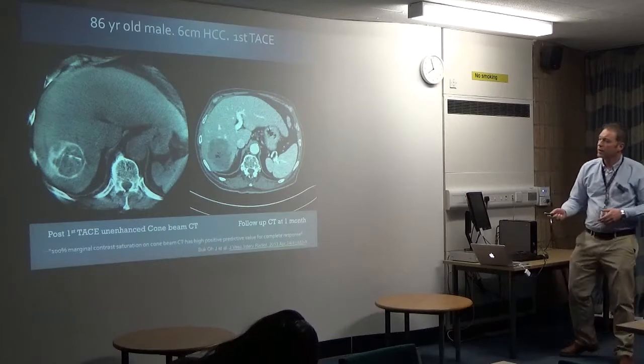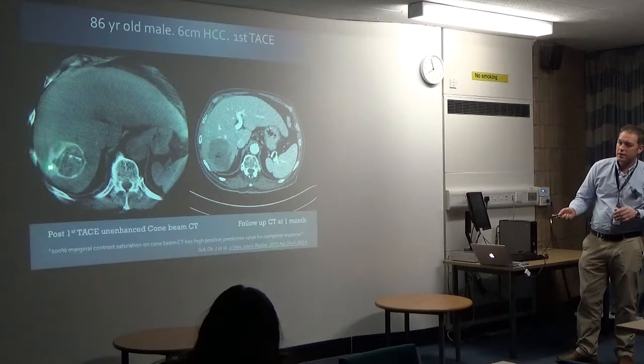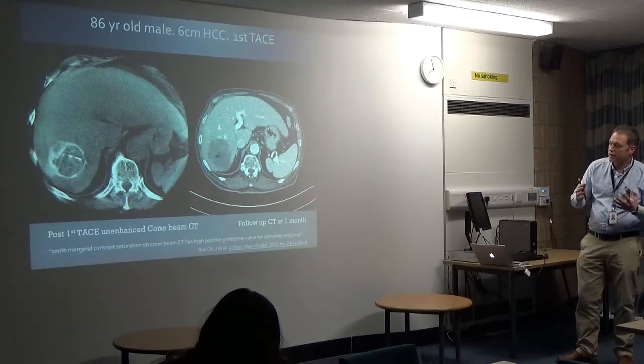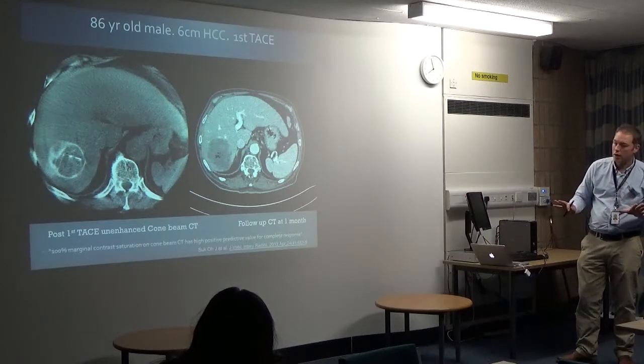Here's another one showing one of these CT scans showing a big tumour there in the right side of the liver. It's bright, so it's really showing that it's got lots of blood vessels. It's taking up that dye. And here at a month, there's nothing left at all. So it's just gone. Okay.